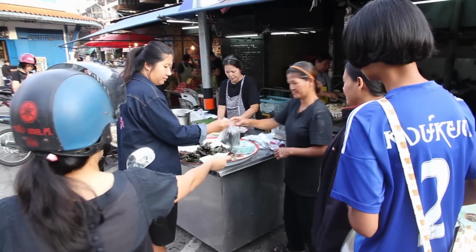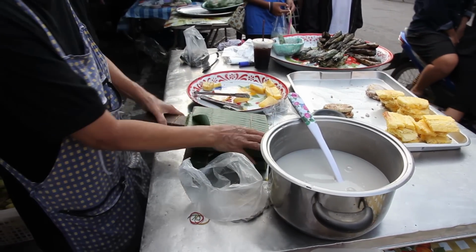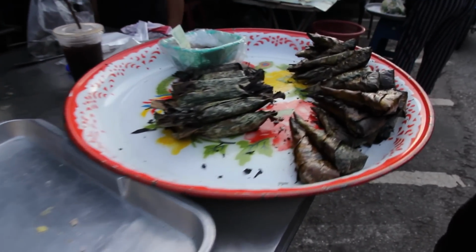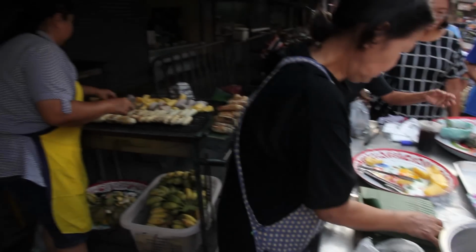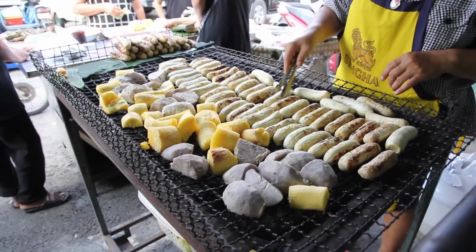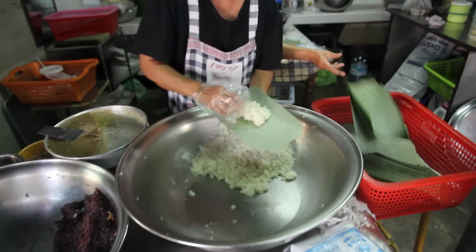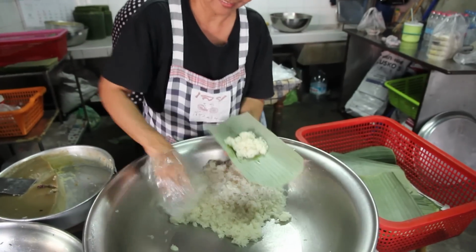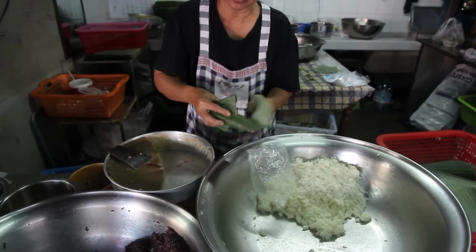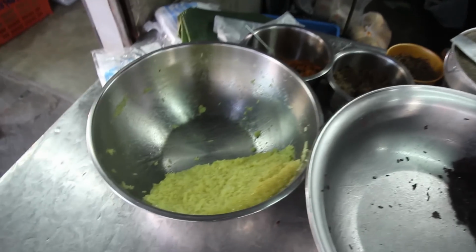There's a line here for barbecued banana and barbecued rice sweets. They barbecue the banana and then squash it flat. The lady here's got the banana cooking. Over here, the lady's bundling up sticky rice. Sweet topping she puts on it there. She's got purple sticky rice, also yellow sticky rice there.